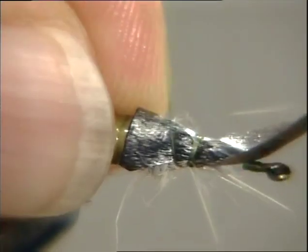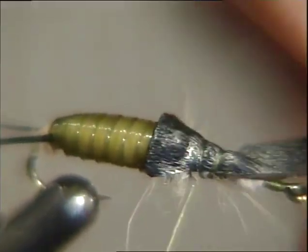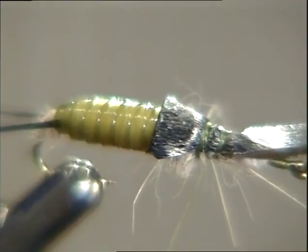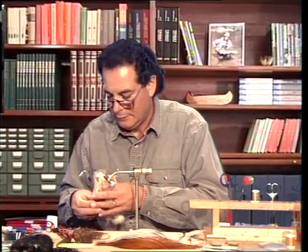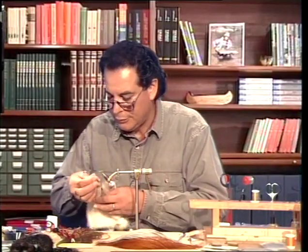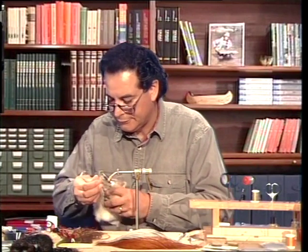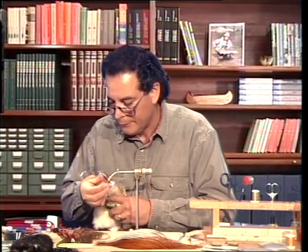You just tie this and keep going back until you reach the point where you begin. Remember, you will flatten all this with the pliers later on, so don't worry if it's not exactly as you saw it should look at first. You have plenty of opportunity to correct this fly. It takes a little longer to tie, but you have all the time in the world.